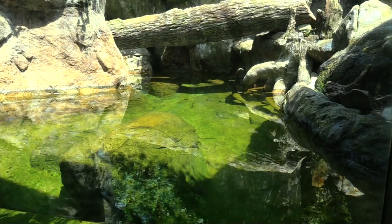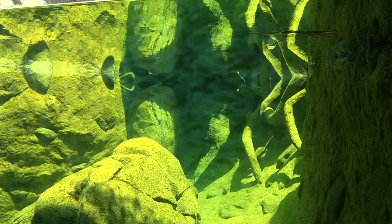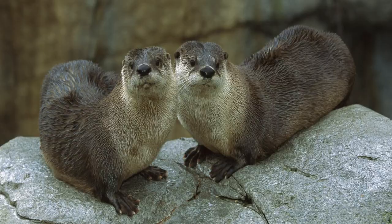All right, back at the North American River Otter habitat. Trying to see them. Someone's in an overhead location earlier. It's a really nice underwater view. If only they were out here. So I've come back a few times and I don't see the North American River Otter. So here's a nice picture of a North American River Otter I found for you online. It's the best I can offer you.